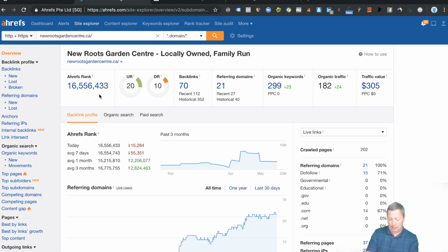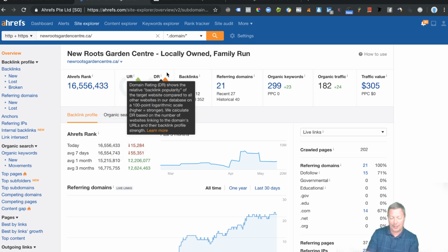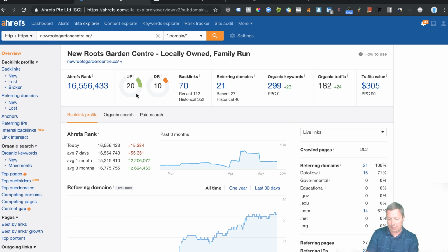Your ranking is 16.5 million, basically. Not too horrible. Your strength is not the greatest, but it's okay. You got a 20 and a 10 here. You got only 70 backlinks. If you increase the number of backlinks, I'm sure this one would go up. Both of these would go up.